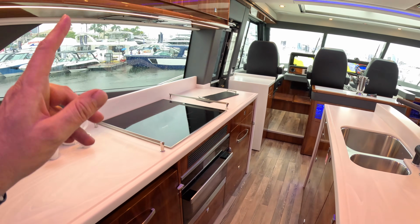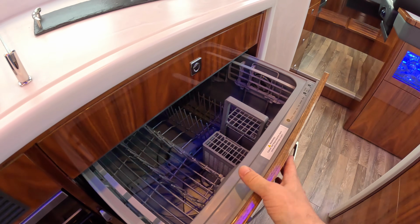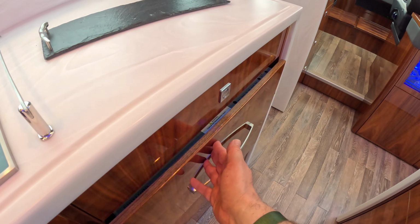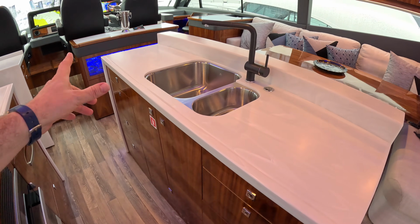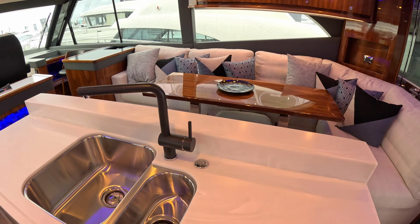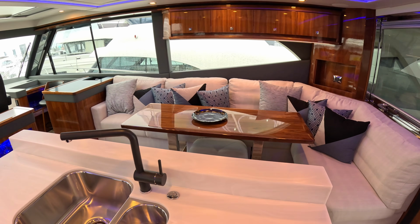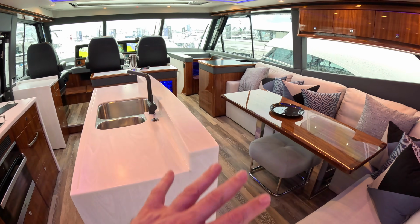Cooking, of course, there is a dishwasher in here. For those of you having dishwasher bets, apparently it's a thing now. Does have a dishwasher, let's have a bet on it. Storage along here, and then this really nice central island. This is great because when you're cooking here and chatting to people here, again, it comes back to that owner-operator ethos, doesn't it? Where everyone's together and everyone's having a good time.